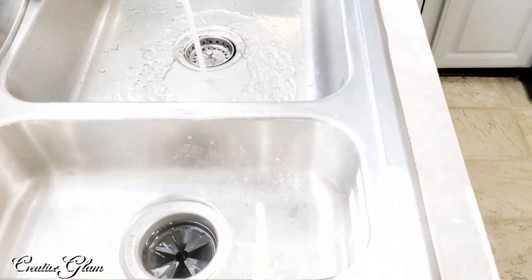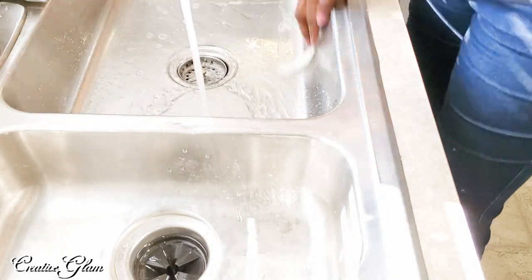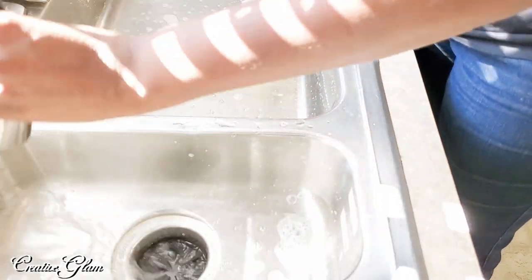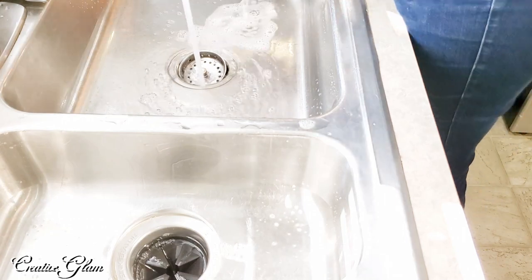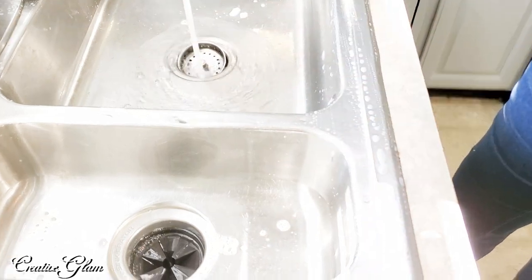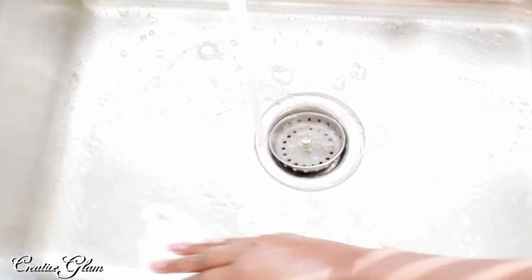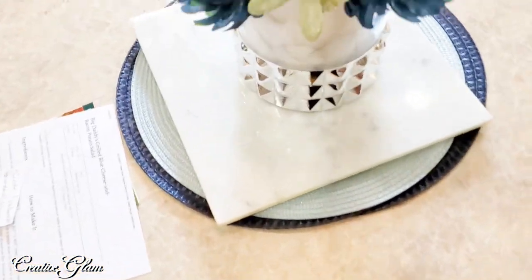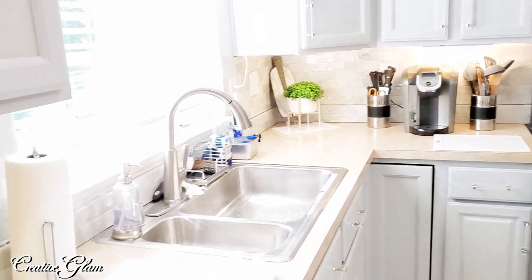After I finish the dishes, I usually try and wipe out the sink and wipe off the countertops. I just use a little Dawn here to clean the sink and to wipe off the countertops. I usually use Mrs. Meyer's, but I was currently out of it. I'll pick some up today. Done with the dishes.